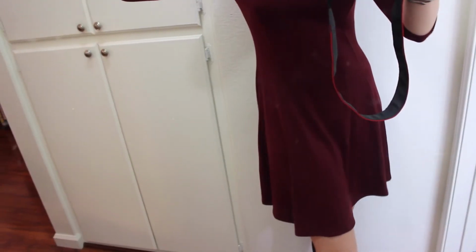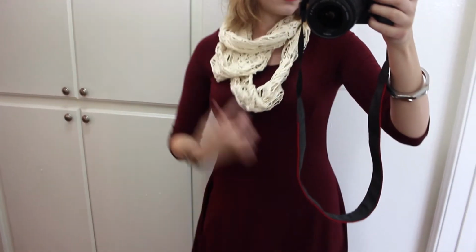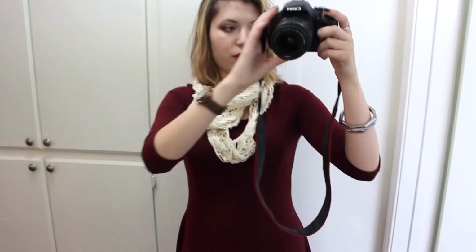Then for the outfit now, I'm wearing this scarf, which I actually got from Claire's of all places, and then this dress, which is just a little bit above the knee, and it's really plain. It does have, I know you can't really see it, but it does have two seams down the front like that. And this is from Buffalo Exchange.